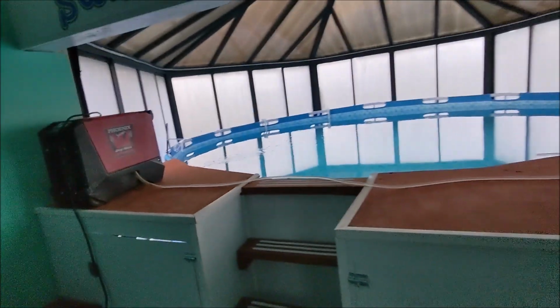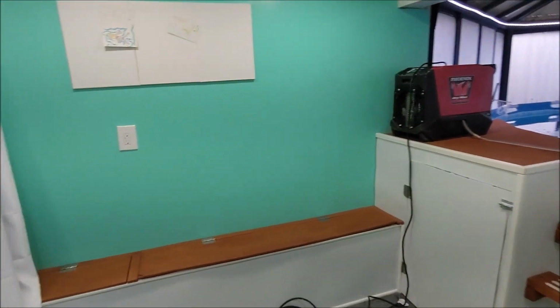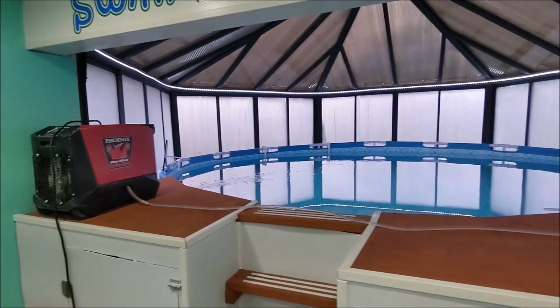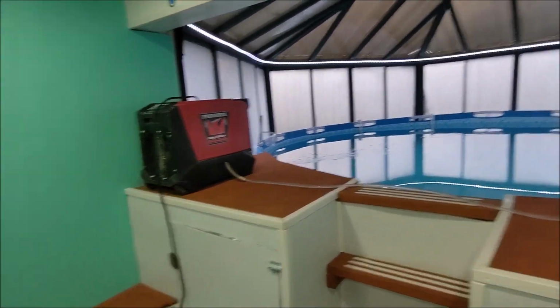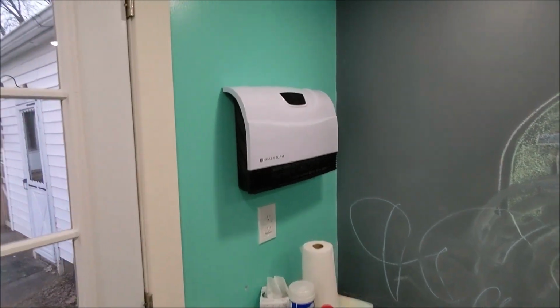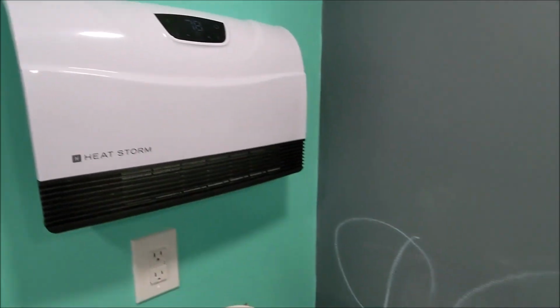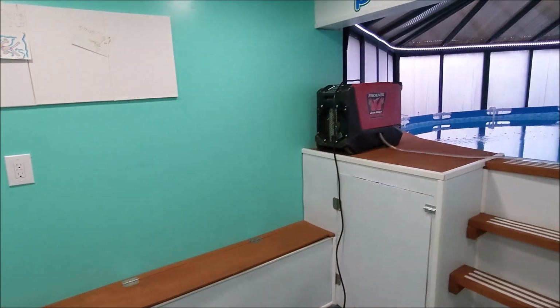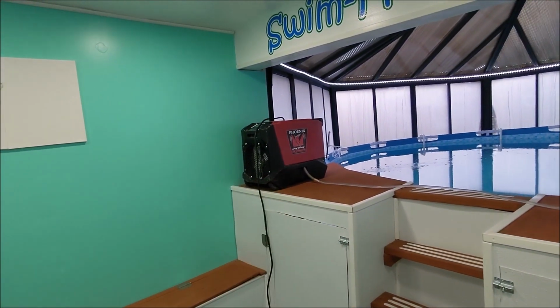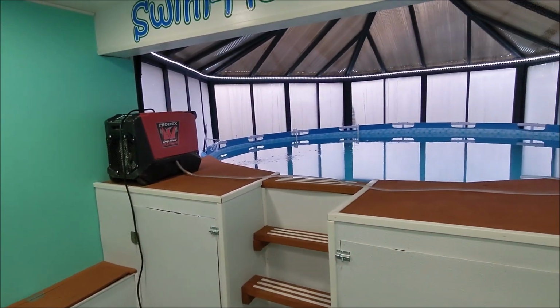So this is her indoor pool. Like I said, she is an infant swim instructor. And so we built this indoor heated pool for her to kind of teach around. Just a quick look around. Put a little electric heater up here. Right now it is 78 degrees. We have the industrial dehumidifier in here, and that thing keeps this place very toasty. And of course, an indoor pool, you have to have a dehumidifier.